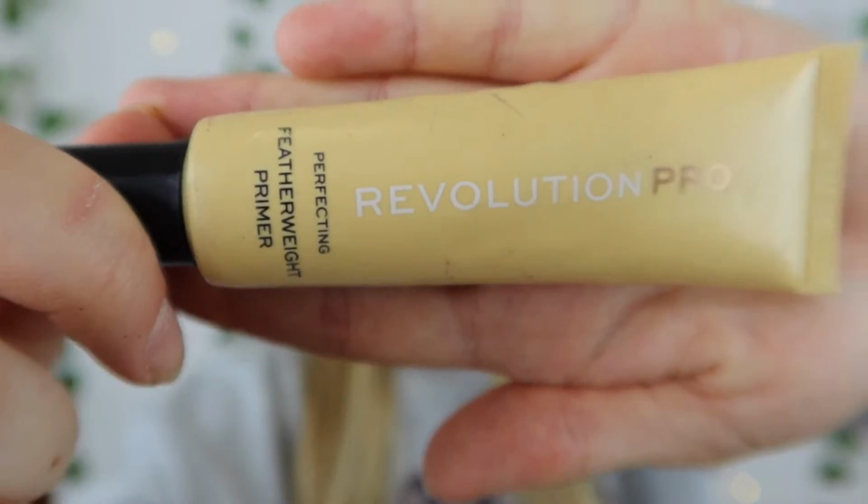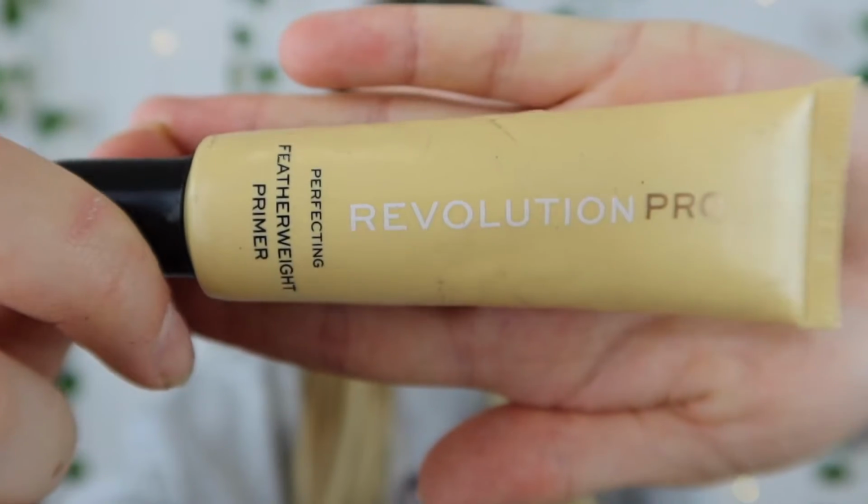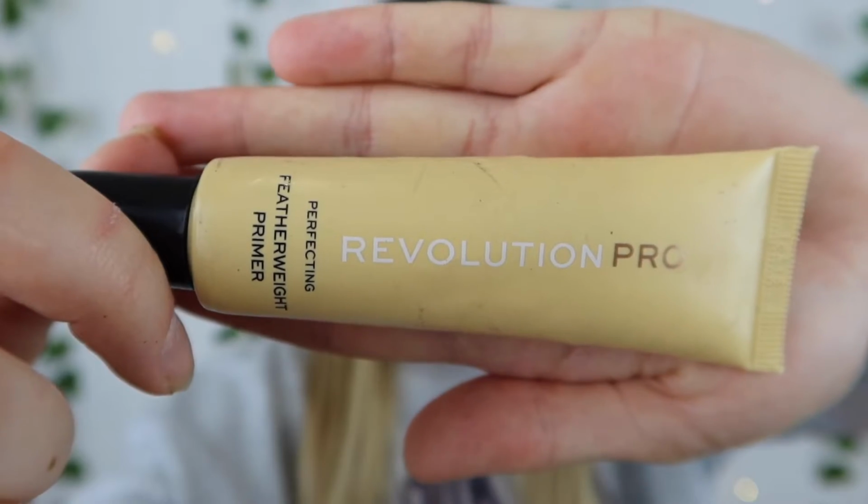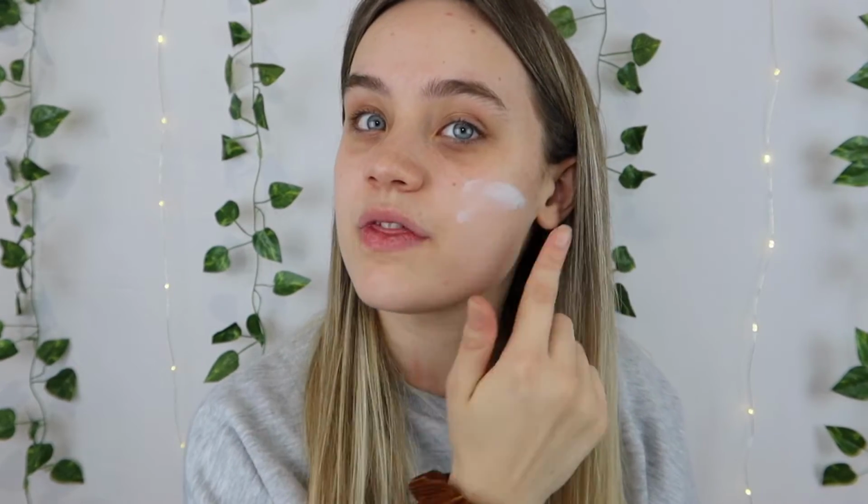This is the Revolution Pro Featherweight Perfecting Primer. This was actually one of the first primers that I ever tried, and it is so good. It's got a really nice creamy formula, but it sinks into your skin so nice, but it's quite thick. So I'm just applying this on. I feel like it definitely helps to mattify your skin as well underneath. So it's quite a mattifying primer, but it's just got a really nice feel and texture.